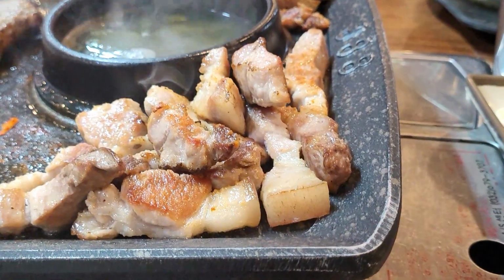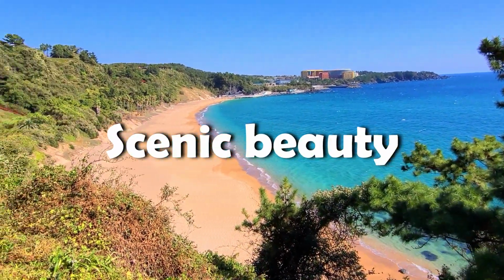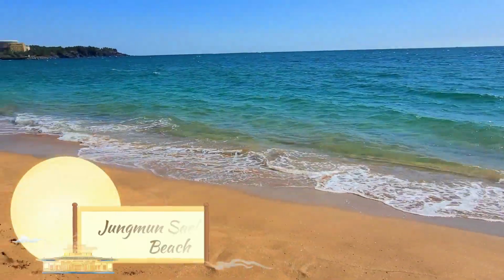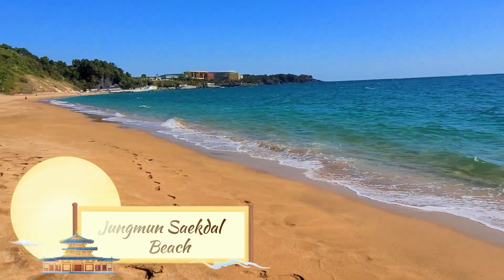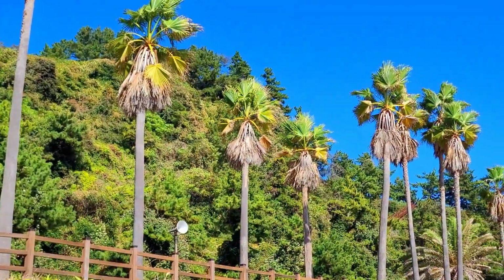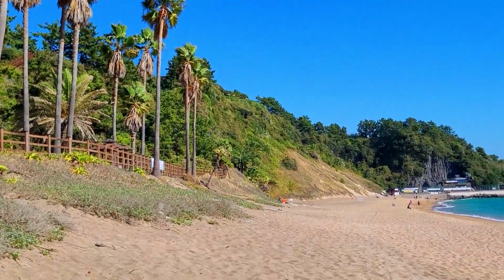Next, let's check out some of the nicest nature spots on Jeju. For example, the Jungmun Saekdal Beach. In autumn it is pretty empty here, but if you come in summer, it will be really full with people who are swimming here and just enjoying their time, so be prepared.